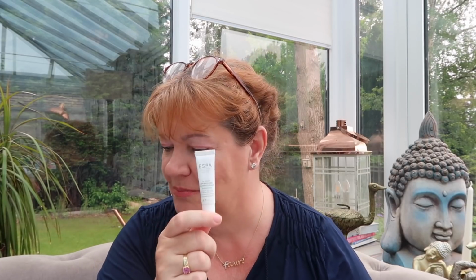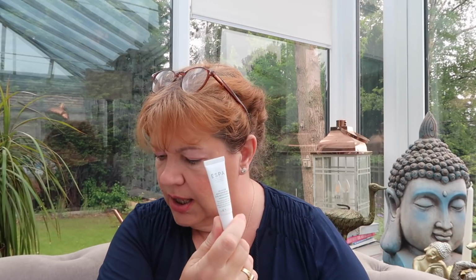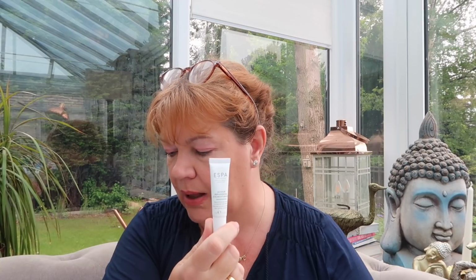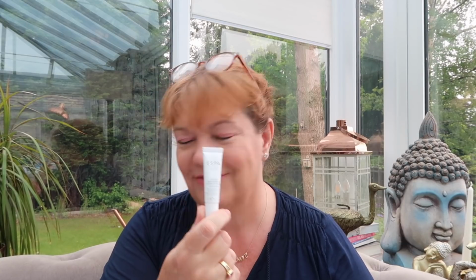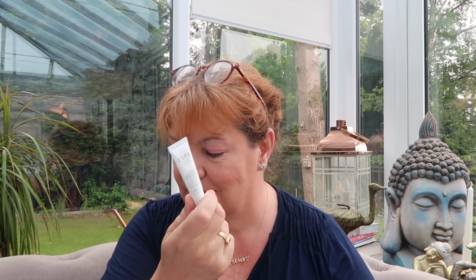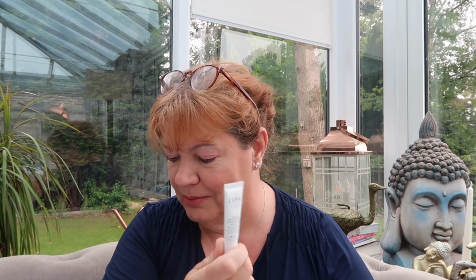It's tiny, 1 mil. It's an eye cream, 24-hour replenishing eye moisturizer. It's got myrrh, frankincense, neroli, ginkgo biloba, evening primrose and jojoba oil in it. It's deeply nourishing and hydrating eye cream. I do like Espar, but that is such a disappointing size. I mean, yeah. It's tiny, isn't it?